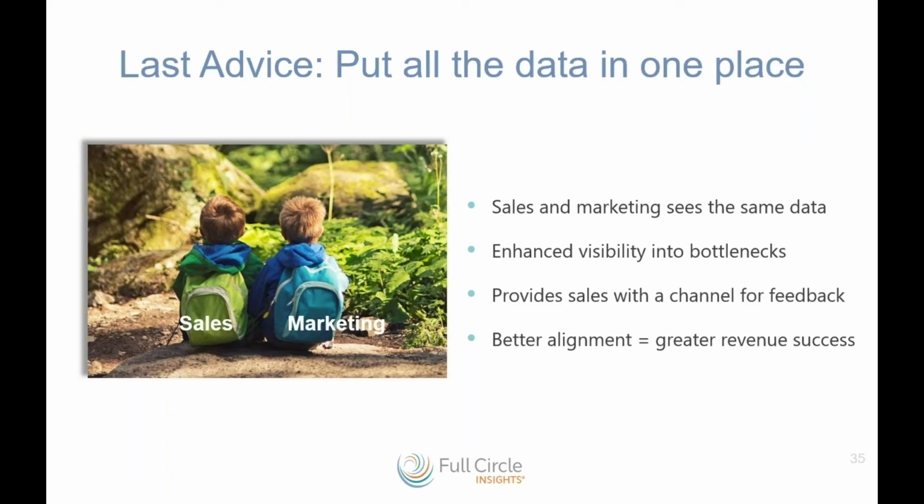We also find it enhances the visibility into bottlenecks. So because sales and marketing are seeing the same information, they can address issues that come up from time to time. Putting the information in Salesforce also allows for a very efficient channel for feedback to marketing. What campaigns are being effective, what are not being effective. And so what we found over time with sales and marketing working together, this better alignment generates better revenue success.